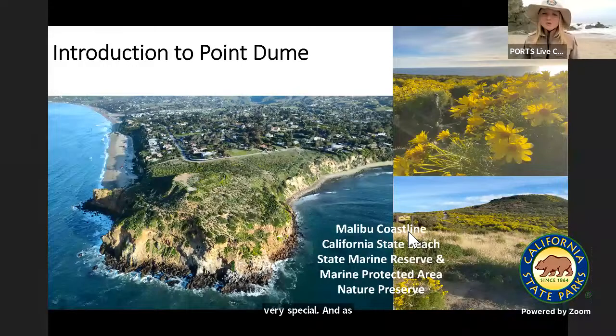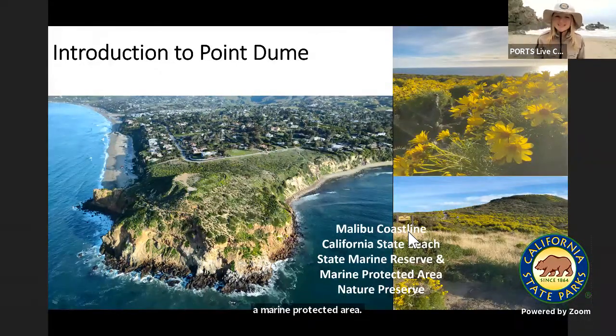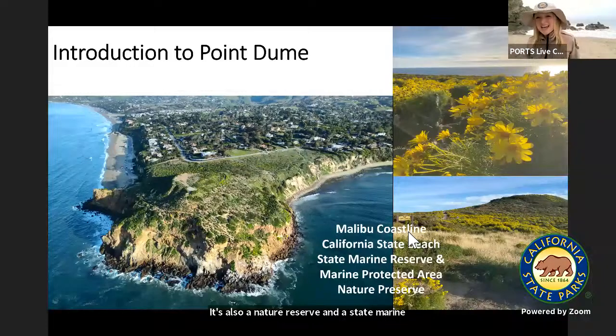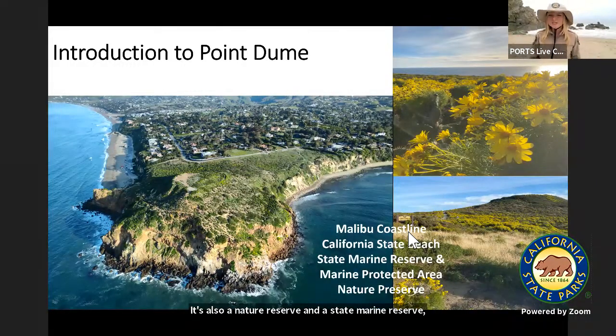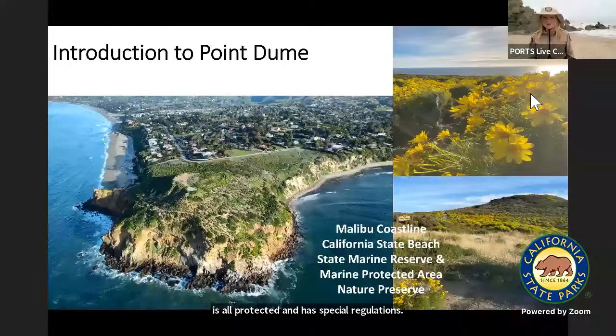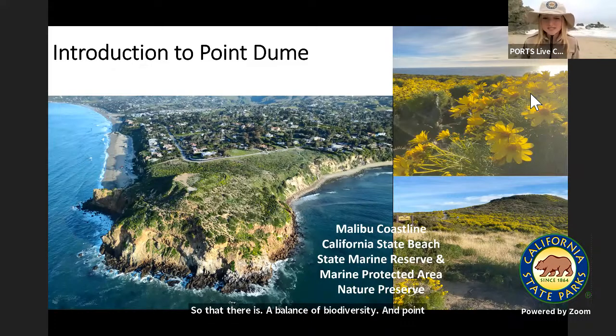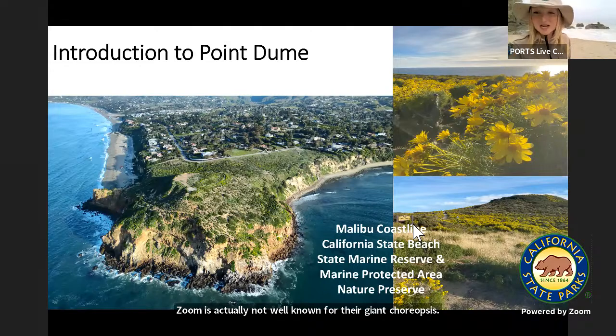And Point Dume is not only a California state beach or a marine protected area, it's also a nature preserve and a state marine reserve, which means that the coastline, the ocean, and the land is all protected and has special regulations so that there is an abundance of biodiversity. And Point Dume is most well known for its giant coreopsis. The giant coreopsis are a type of sunflower and a type of succulent.